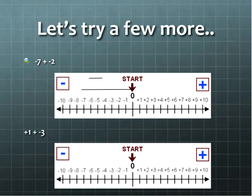Now I'm going to add negative 2. Which way am I going on the number line? Which way am I going? I'm still going left, says Annika. So I'm going to go down 2 more. What is my answer going to be? Negative 9, says Annika, and she's absolutely right.